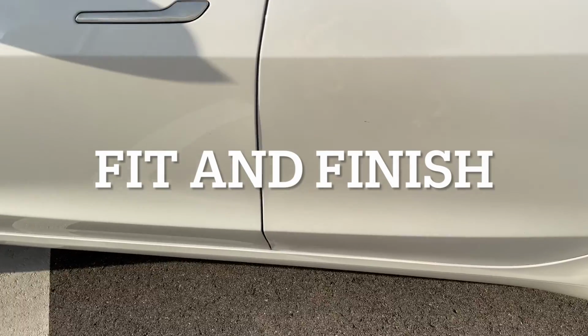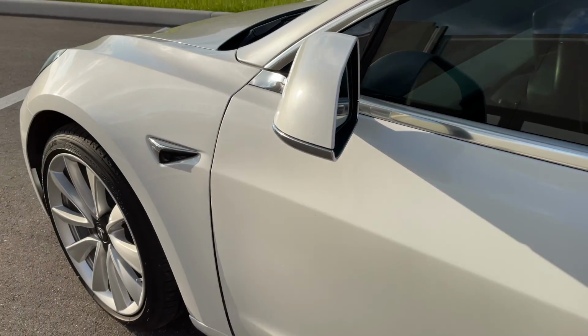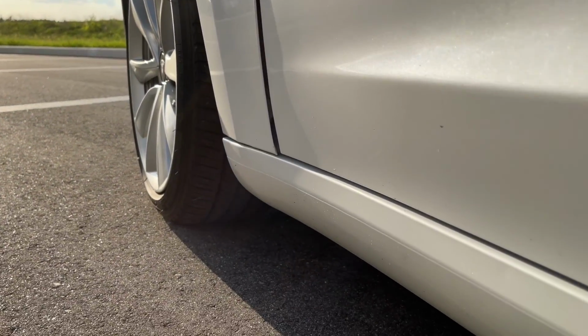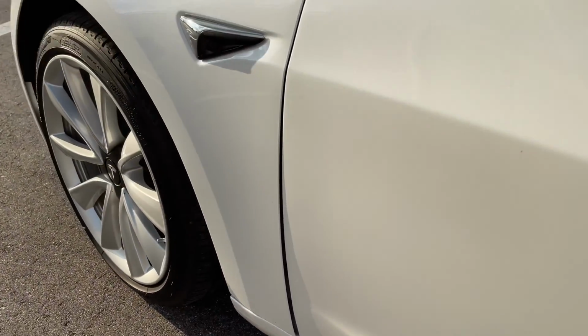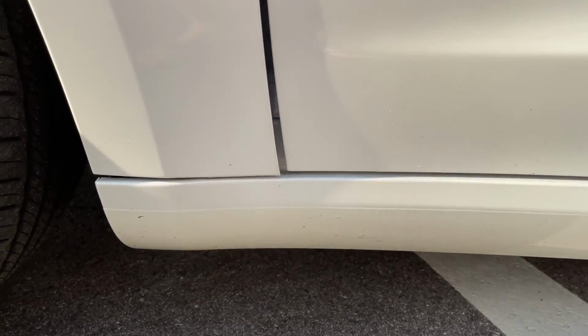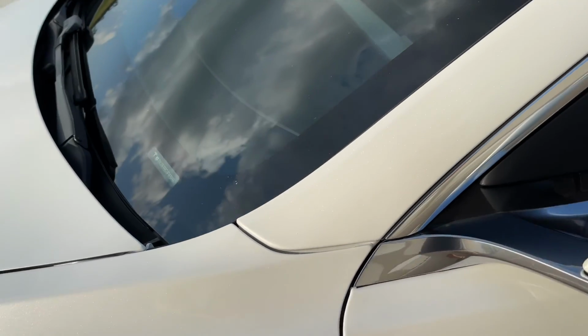As far as fit and finish on my Model 3, everything looked pretty well lined up. The driver lower door right here, you can see there's a pretty big gap, and you can see the shadow that it's casting, so it's not exactly lined up. And also at the bottom of the pillar here, you can see it's misaligned.